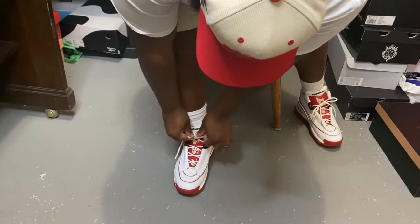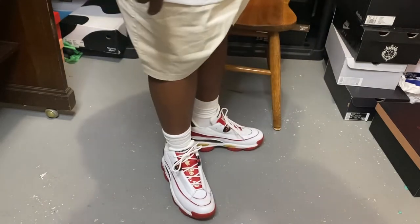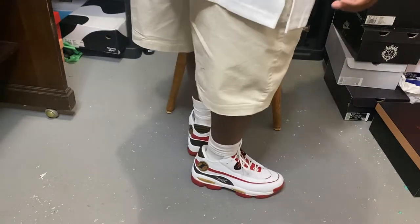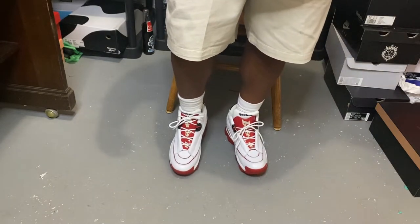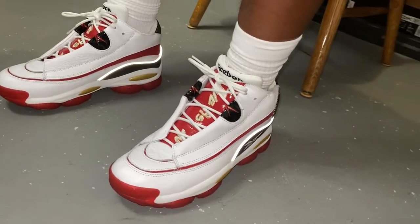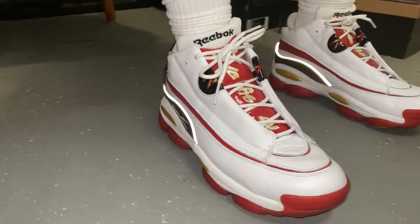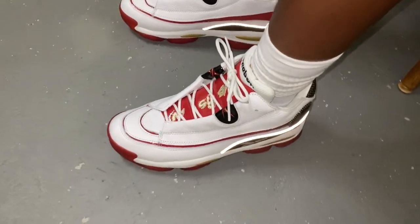But yes, this is going to be definitely my go-to. You know, love how these look and feel on feet with the matching Iverson jersey. Again, you know, I had to go all out. Matching hat, you know, a little something, something. So I put the 3M on these, give you guys an alternate view. Excuse my floor, we doing some moving around and stuff in the garage. But yes, man, these are where it's at. Definitely feeling these.